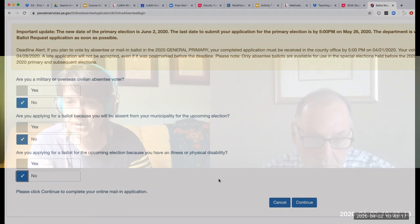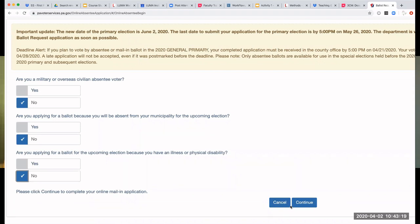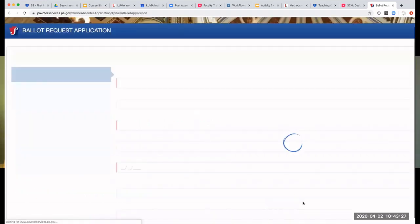So nice thing here, the website has automatically shifted me to mail-in. So they've said, please click continue to complete your online mail-in application. All right. So even if I'm not technically eligible for absentee, that just means I vote by mail. Seems pretty simple.